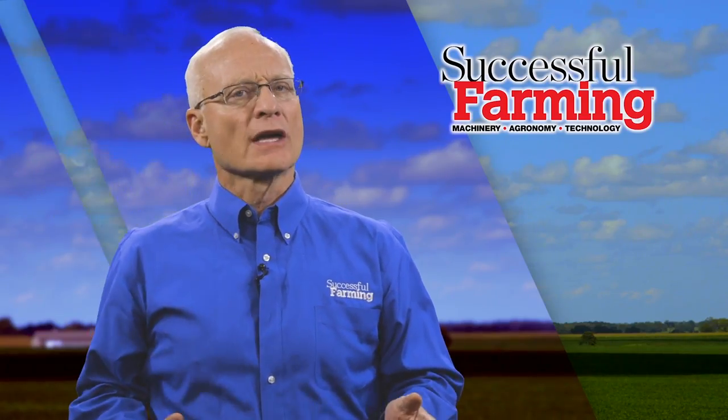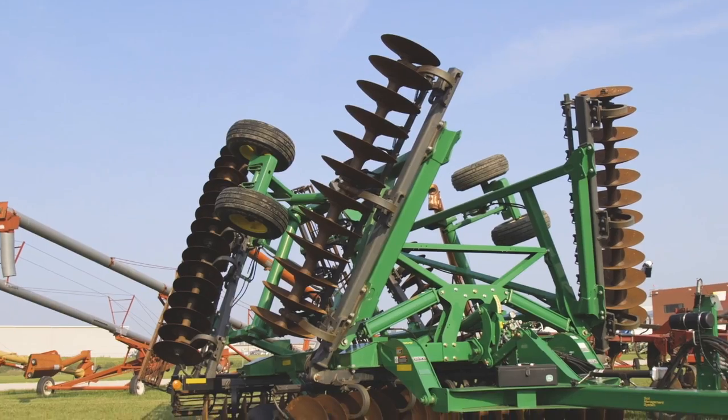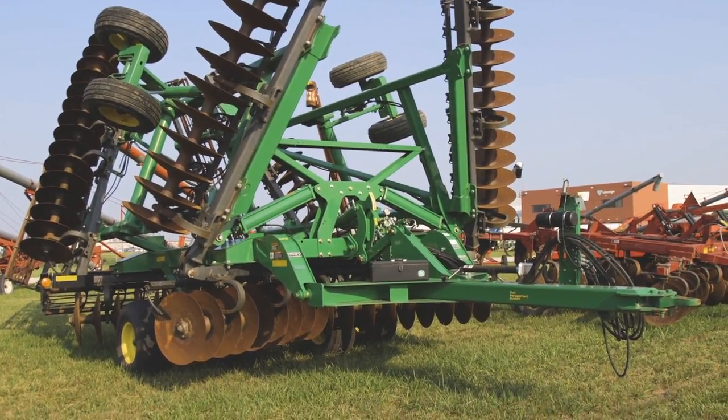What's one of the best values in used farm machinery today? Discs. After these brief messages, I return to track the values on late model John Deere 2623 discs. So please stay tuned.